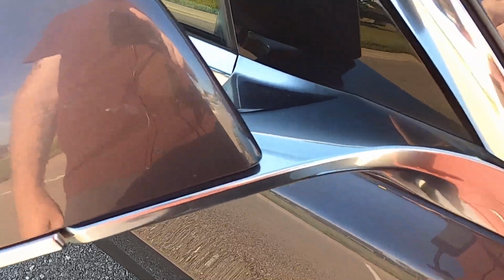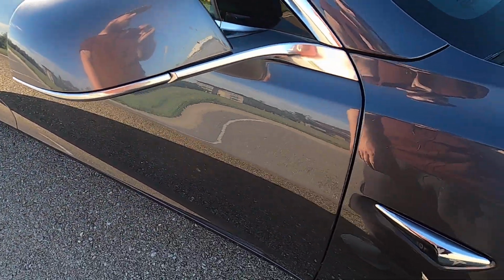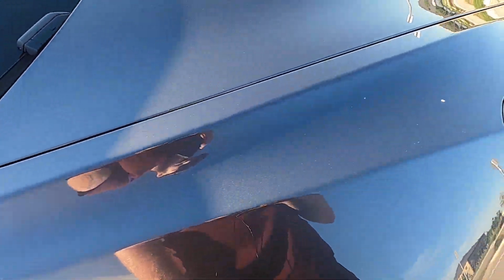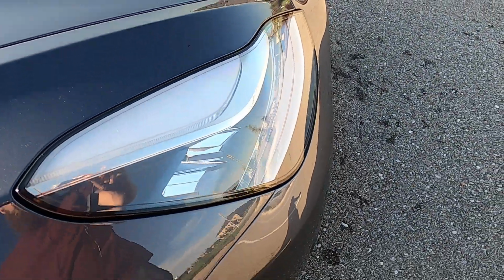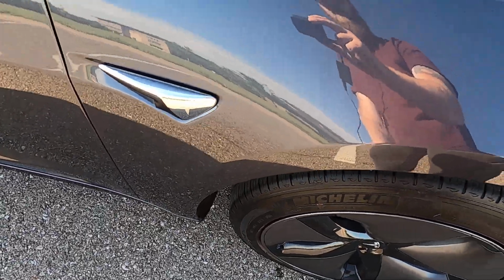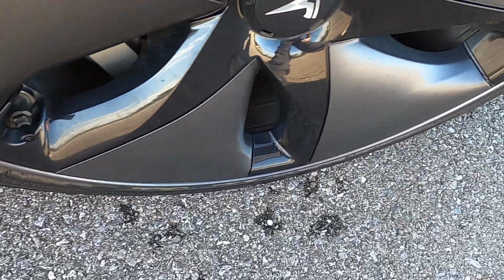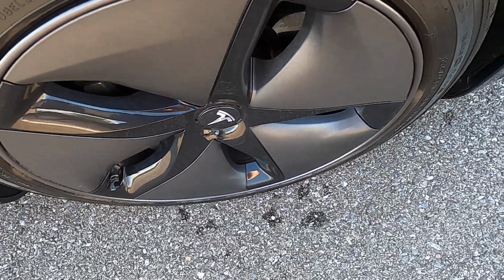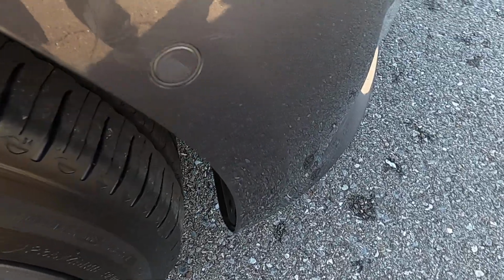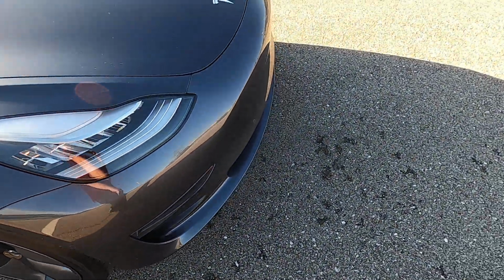Passenger mirror, just a few small chips there on the inside. The rest of the mirror looks great. I'd say overall it's in really good condition. And front passenger fender, good condition, no defects. Front passenger wheel also looks really good. Here on the front bumper, there's a little bit of scuffing next to that parking sensor and a small chip above that. But otherwise, the vehicle looks great.